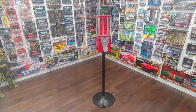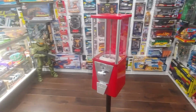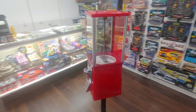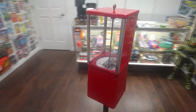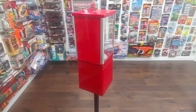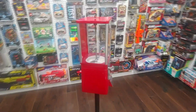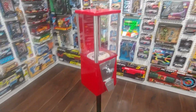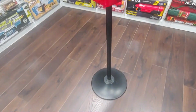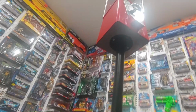Alright, secondhand toy dealer here, and look at this thing that I found on Facebook Marketplace. A 1980s, maybe 1970s gumball machine on a stand. I found this on Facebook Marketplace for $50. That may not be an awesome deal, but I thought that would look really cool in my collection room.